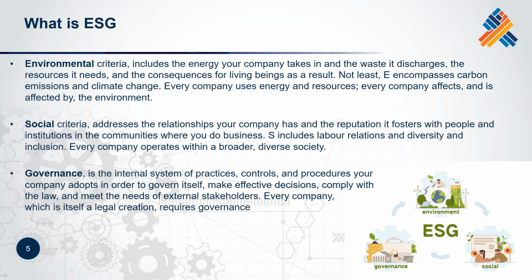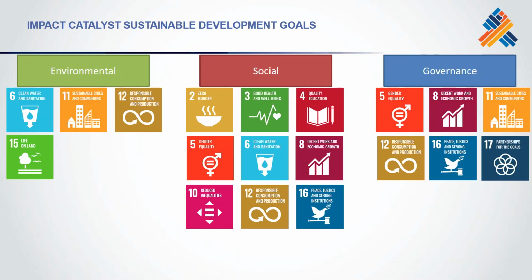Social is looking after the people, but also the people in the organization. And then governance, basically looking at governance in terms of organizations, processes and procedures, but also external processes and procedures in terms of government. And what I'll show you is how some of these projects are working.